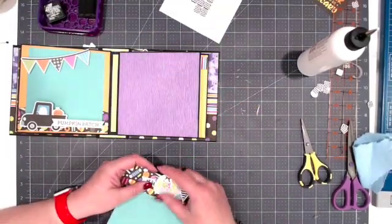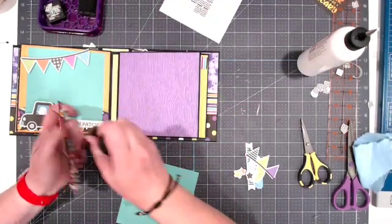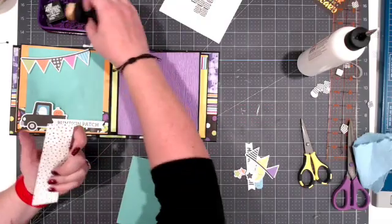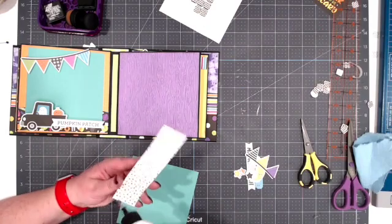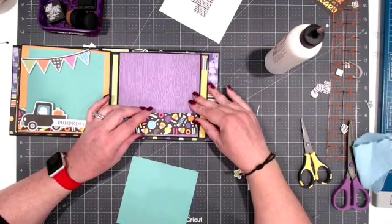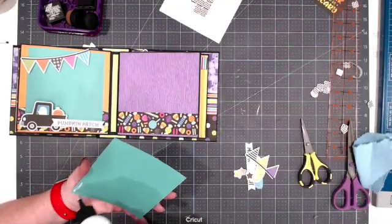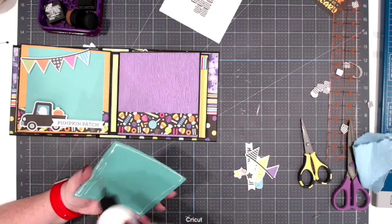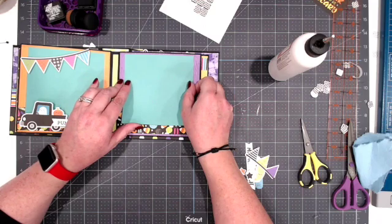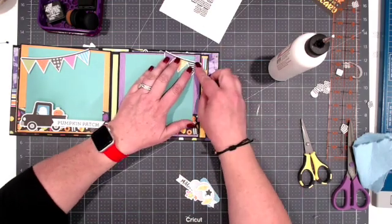For our next page, we're going to go ahead and continue with that candy paper on the bottom. And I realize you're not seeing a whole lot of it, which is unfortunate because it's adorable, but it just kind of helps break that up. And then again, we're just going to center this up. Side to side, we're going to go about 1/8 of an inch from the top. And this side, we've got our other piece of our banner that's going to go over here.